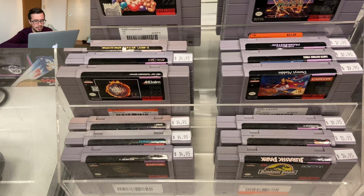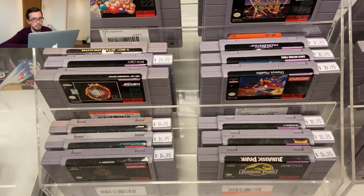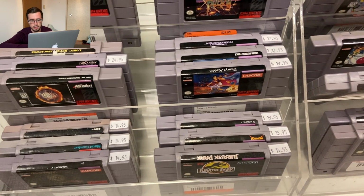Disney's Aladdin. Let's see, Mystic Quest for $25. You could probably buy that complete in box for $10 here in Japan. Oh, they got Raiden Trad for $22. That's not a bad price. That'd be, I think, complete it'd be like a $40 game. Even loose, it would be anywhere from $15 to $25 here in Japan.